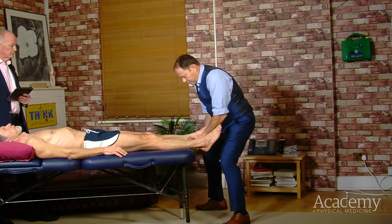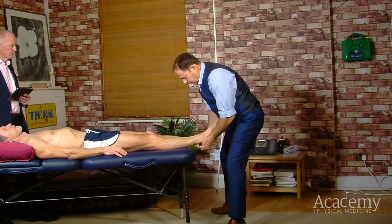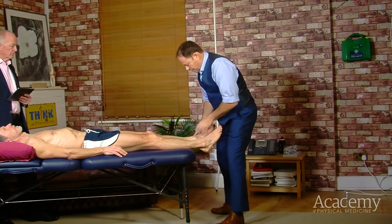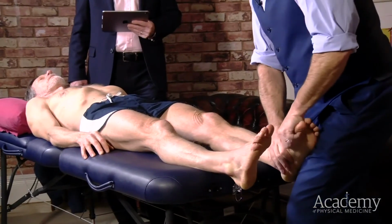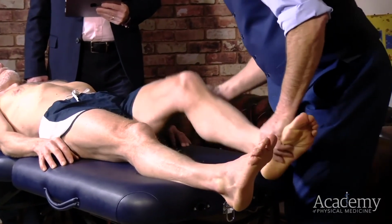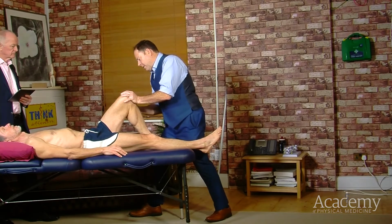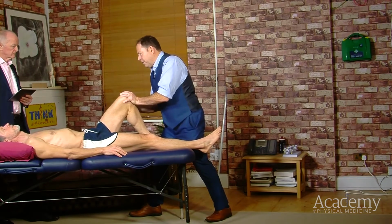So I'd start off checking the subtalar joint on each ankle, seeing if there are any joint restrictions, and we go through all the individual articulations in both feet. I then move up into the knee, and a joint that often gets neglected is the proximal tib-fib joint, which is quite an important joint for distributing load.